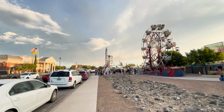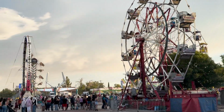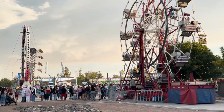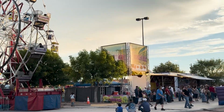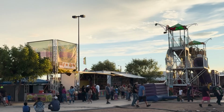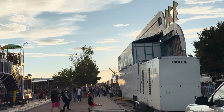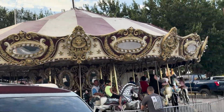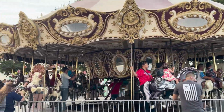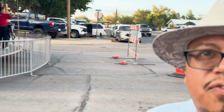All right, guys, there's also the carnival side on this side, so you guys can see. Look at that. Plenty of rides for everybody. There's even a merry-go-round over here on this side. Another fun thing to do.